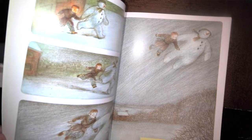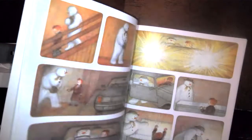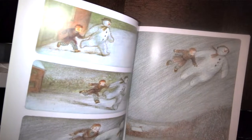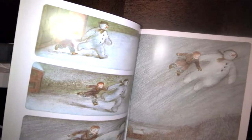So again, this is still the middle of our story, and it's really so important that we keep seeing all these pictures in order. When we look back, we see that the little boy brought the snowman into the house, showed him all the things in his house, showed him his parents, and they even played together. They drove in the car for a little bit, they ate, and now they're flying. So these are all different things that have been happening in the middle of our story. So in the middle of our story right now, we see the little boy and the snowman are flying together.